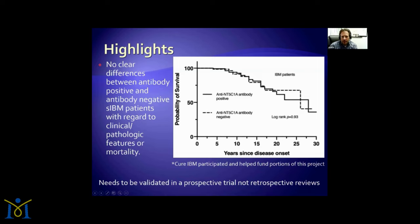This means that this study needs to be validated in a prospective trial like the one that Dr. Mozafar was asking, not in retrospective reviews. And the confusion that you as patients see is because we're confused too. We don't know the right answer yet. I can tell you what the answer is for my data, for my cohort, but someone else might say something different. And so your confusion, we hear it and we understand it as well. And that's why we're doing these studies.